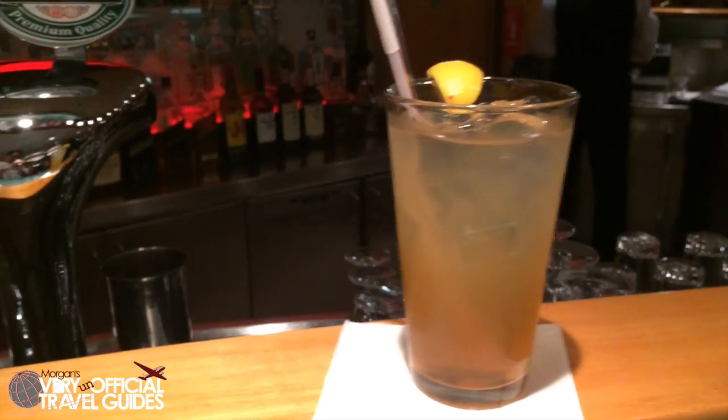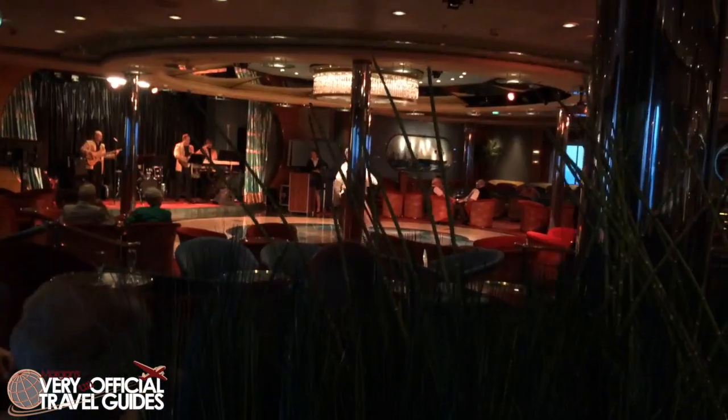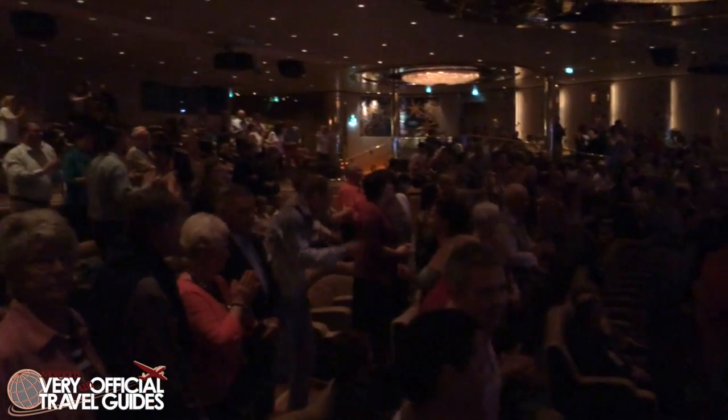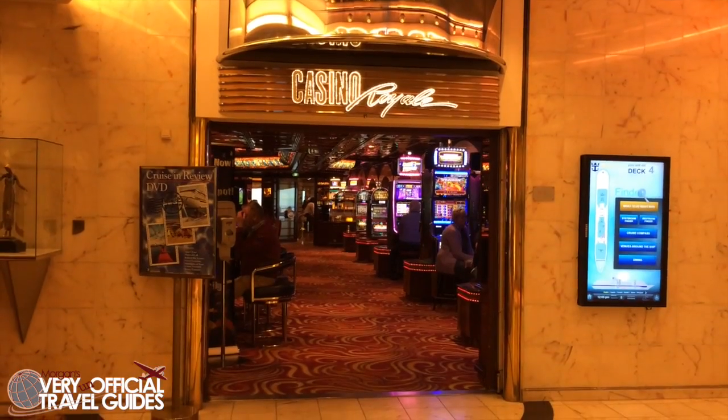Another great place to get something to drink and hear live music and maybe do some dancing is the Anchors Away Lounge, which is above the theater way at the front of the ship. Now let's talk about the fun stuff. Down on Deck 4 is the That's Entertainment Theater, where you can see the great Royal Caribbean production shows, as well as guest artists and headliners. And right across from that is someplace I've spent a lot of time, the Casino Royale.